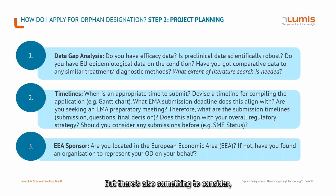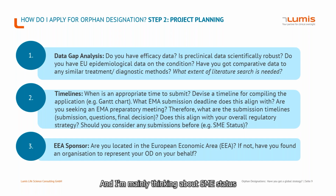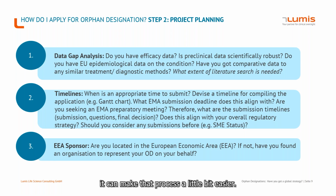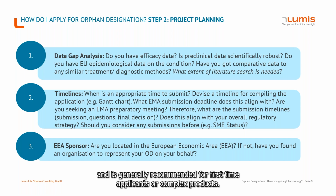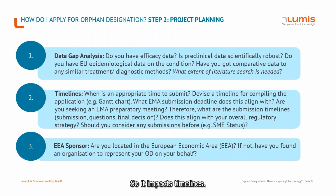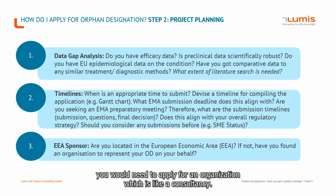But there's also a broader consideration with timelines, and that is, are there any other regulatory procedures that you should consider before orphan designation? I'm mainly thinking about SME status, because if you obtain SME status before orphan designation, it can make that process a little bit easier. Secondly, there is the question of whether you want a preparatory meeting. This is a meeting you have with the EMA before your orphan designation, and is generally recommended for first-time applicants or complex products. But if you want one of those, you need to schedule them in or apply for at least a couple months before, so it impacts timelines. And then lastly, if you're not in Europe and you have no entity in the European Economic Area, you need to apply through an organisation, like a consultancy. So that's another requirement.